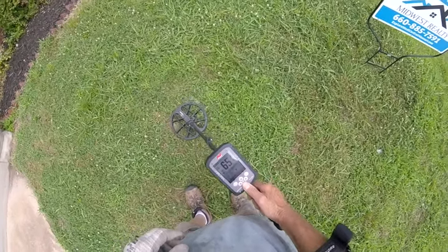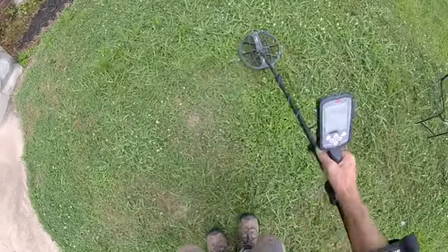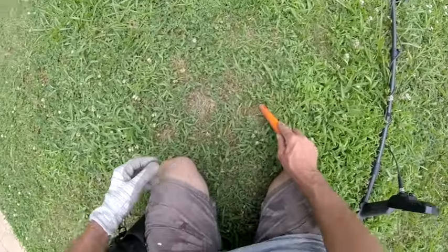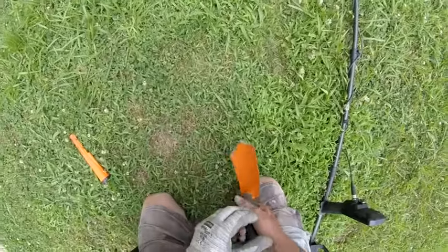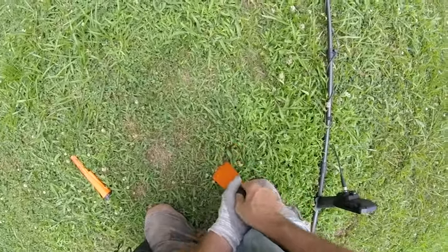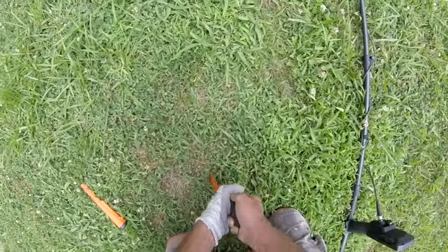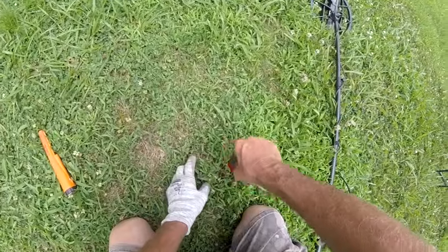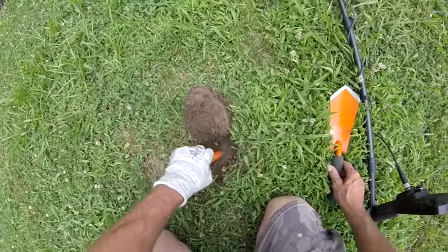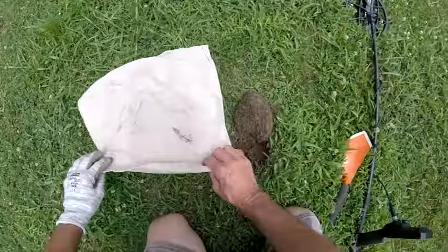64, 66. It shows it being real deep, but it doesn't sound like it. So we're going to try about a 3 or 4 inch plug, and just so I don't dig a lot of deeper holes in the yard, I probably won't go much deeper. I'll go a little deeper, but not much deeper.